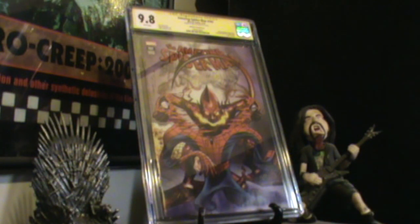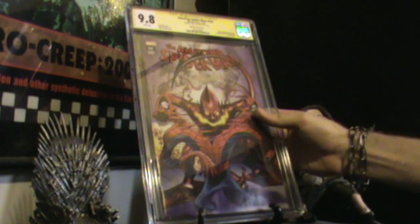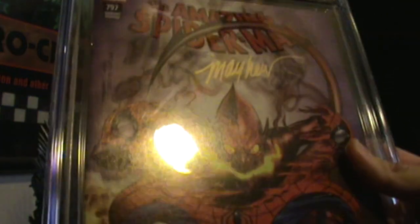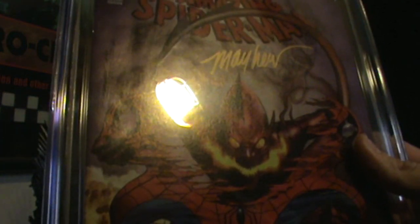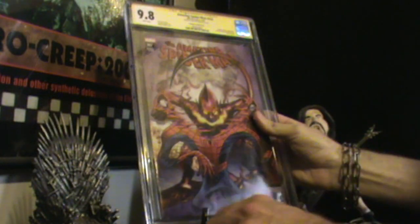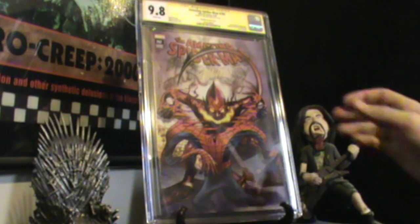And yeah, so it's the homage to Amazing Spider-Man 238. Badass cover. Went to the Comic-Con and had Mayhew sign it in gold. Can you see that in there? Yeah, badass. And got my yellow label. So very, very happy to have that. Sweet.